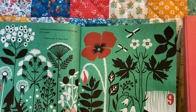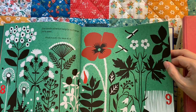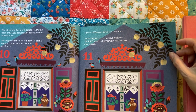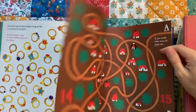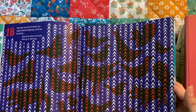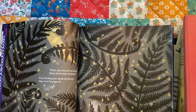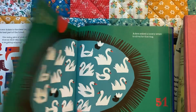It kind of reminded me a little bit of the art of Ingri d'Aulaire. I can't even say it. But it also has kind of like a maybe Scandinavian vibe to it. It looks very cool. I mean, it's got all kinds of stuff either for backgrounds or for fussy cutting. Very, very cool.